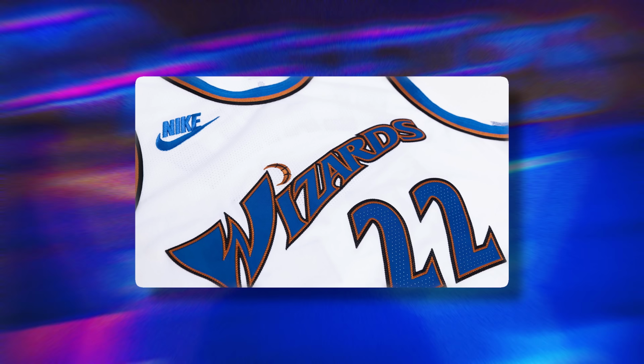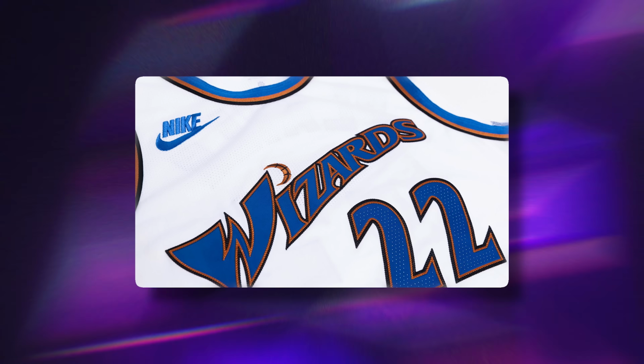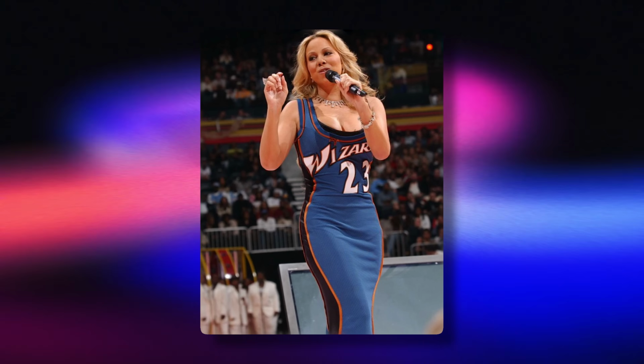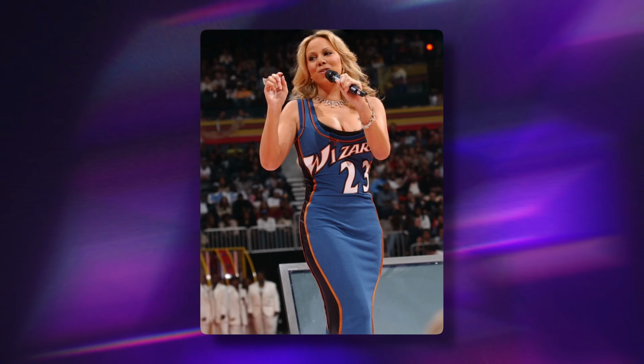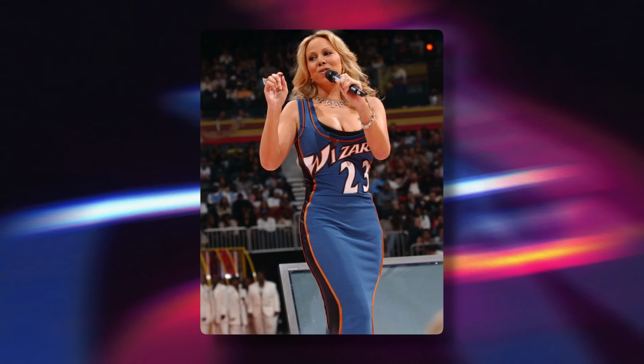Now, I've always thought that the Wizards have had the worst branding in all of team sports, but even I can't help but feel nostalgic towards this aesthetic, as it reminds me of that one time Mariah Carey rocked a Michael Jordan dress uniform during All-Star Weekend in 2003. Yeah, that was a trend that didn't catch on, but it made for a good memory.